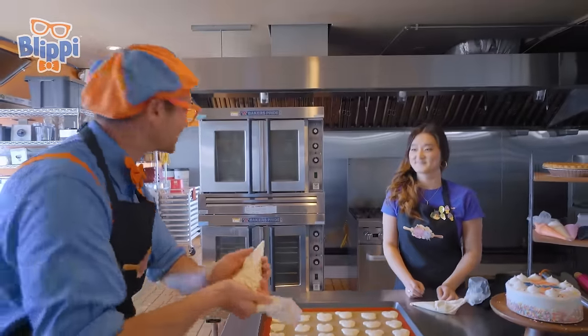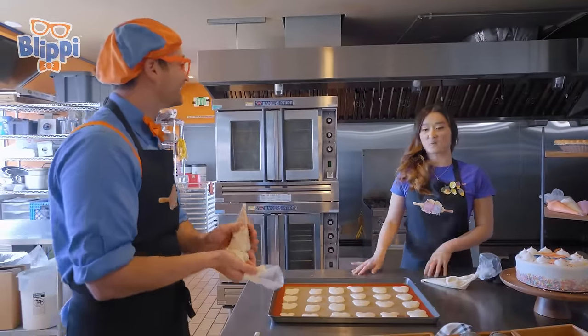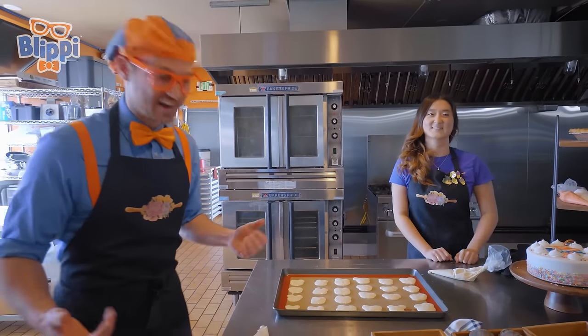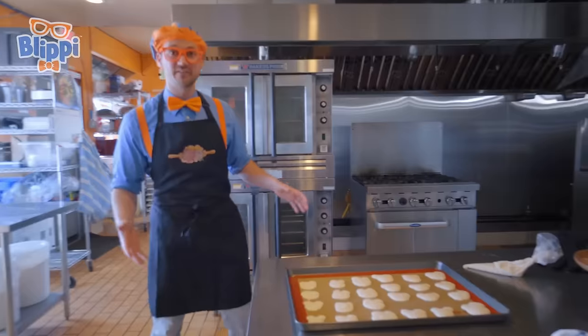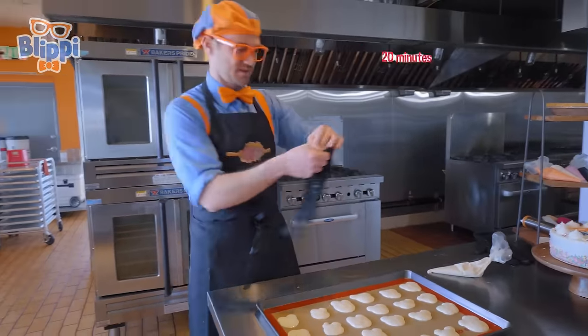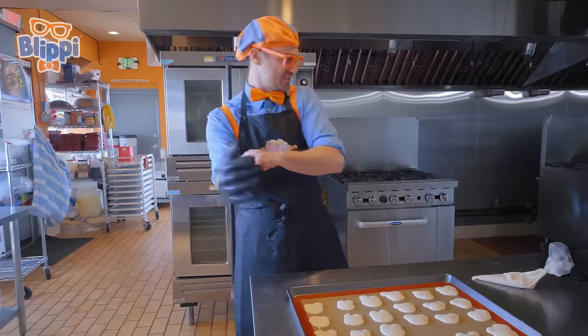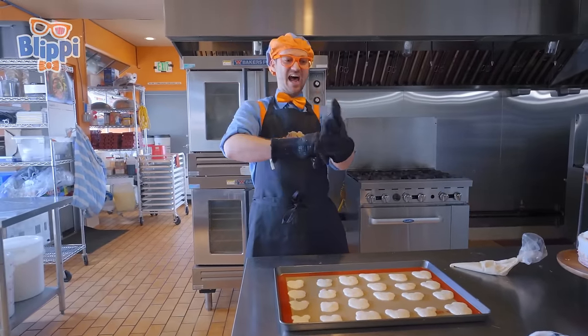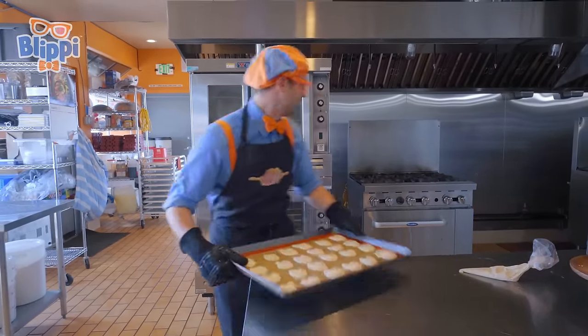Whoa! That was so much fun! Yeah, now that we're done, why don't you throw them into the oven for 20 minutes and I'll get the buttercream ready. Okay. All right. So I need to throw these in the oven for 20 minutes? Whoa! All right. So, put on these safety gloves. All right. Yeah. Here we go.